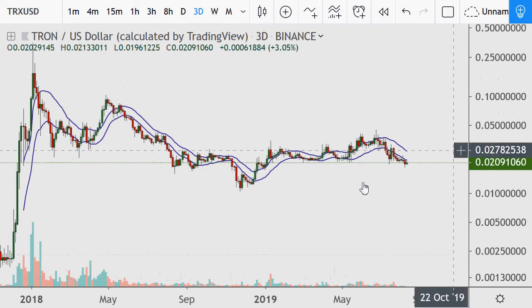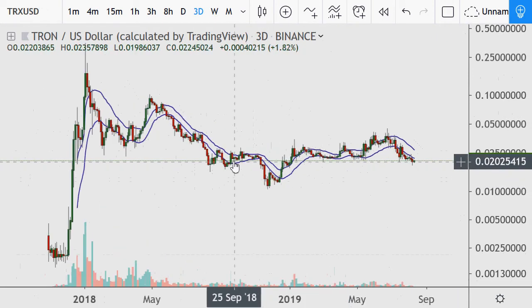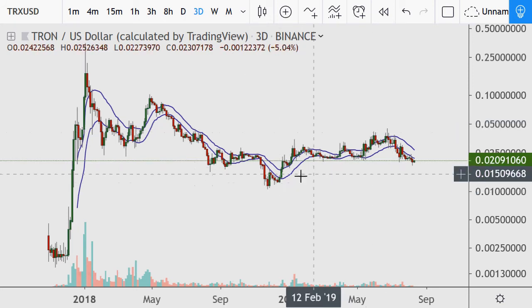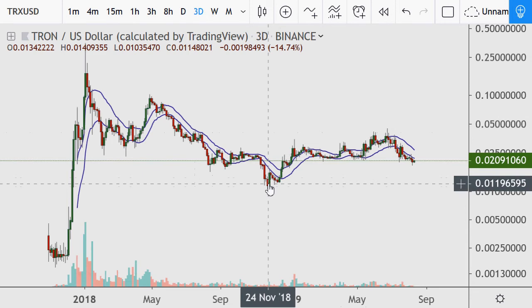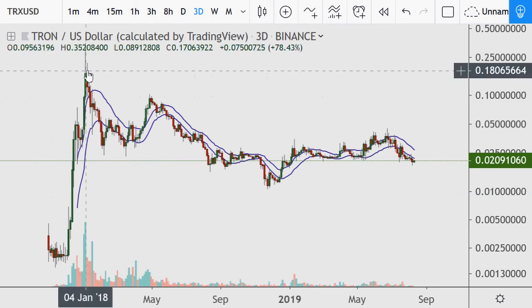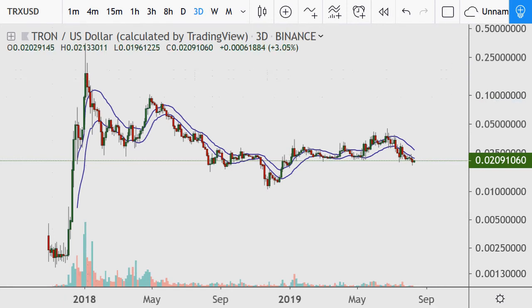But its value against the US dollar has mainly been going sideways. 4.3 cents here, 2 cents now. Back in here, it was 1.2 cents. We had like 9.6 in here. Was it 18? That's part of the big volatility this game has.